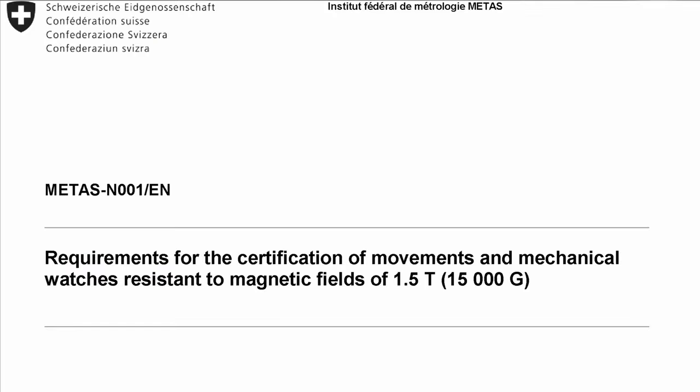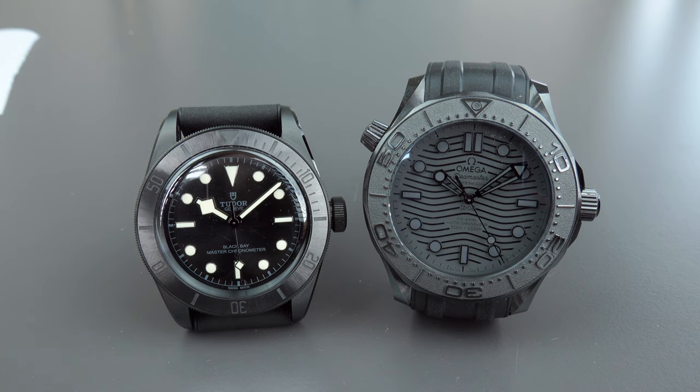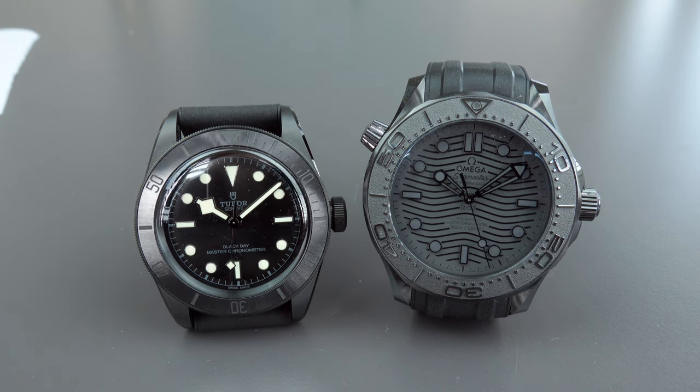So once again, if you're really interested in all the details, please download this document from the official site of the Federal Institute of Metrology. 19 pages, all technical explanations are given there, requirements are given there. So if you want to read through them, please do it.